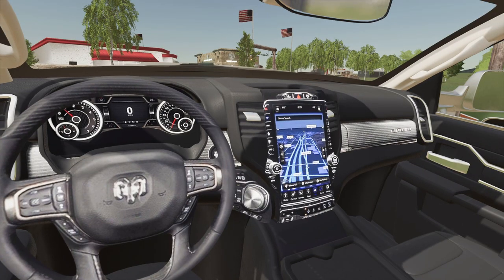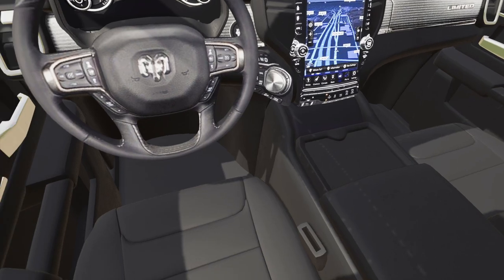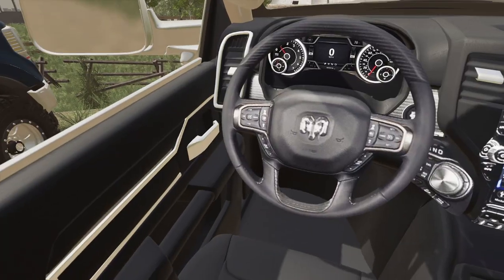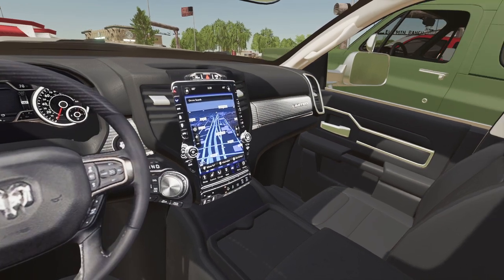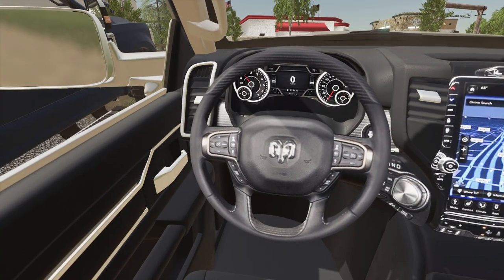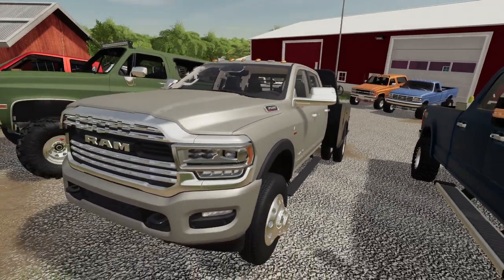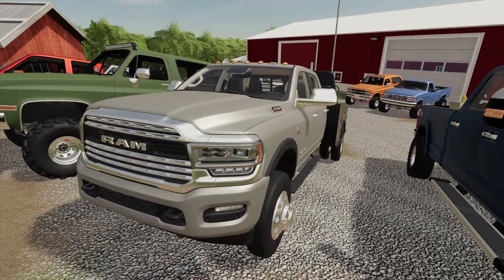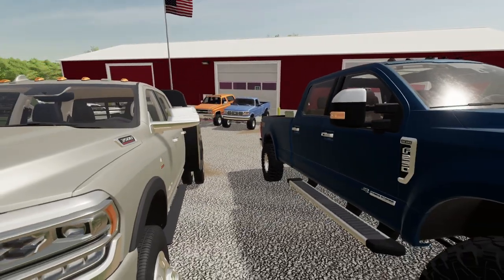Look how big that screen is in the middle. That's crazy. It's got a moonroof. It's got the Cummins. Man, this thing is beautiful. It's a Cummins Limited Edition. Good looking limited Dodge. Just has a few issues with the interior. Not bad looking Dodge though. Like the flatbed on back.